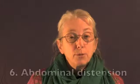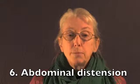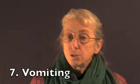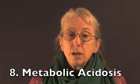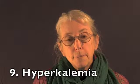We may see abdominal distension. The baby may start vomiting. Certainly he will not be tolerating feeds. Later, the baby will go into metabolic acidosis. He may also have high potassium levels, hyperkalemia.